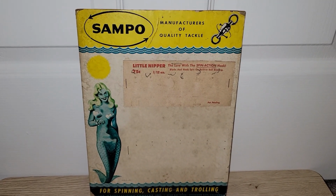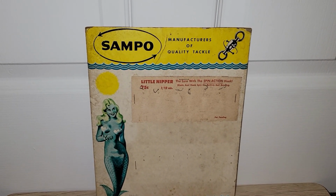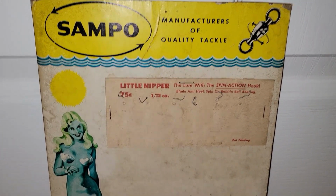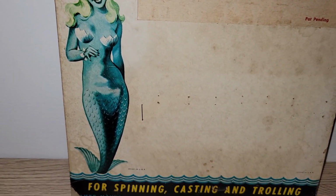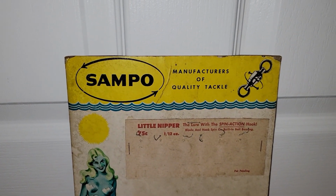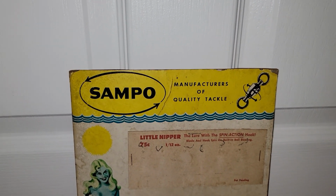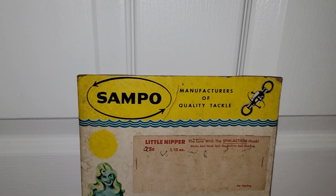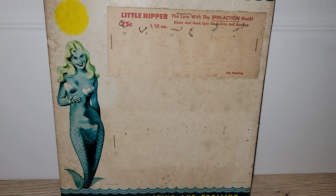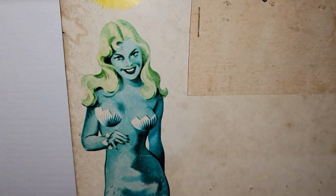And this is the last thing I'd like to share with you all. And as soon as I saw it, I knew I had to have it. It's Sampo's Manufacturers of Quality Tackle, and it looks like it was a cardboard store display. But look at that mermaid. Isn't she just fantastic? Now, there was a price sticker of $25 on it, and I was a little hesitant to pay that. But like I said, once we did the total for everything, it made it a lot cheaper. So I knew I had to have that. I cannot wait to frame that. That is such a cool piece to add to my coastal themed room. I'll get another close up of the mermaid for you guys.